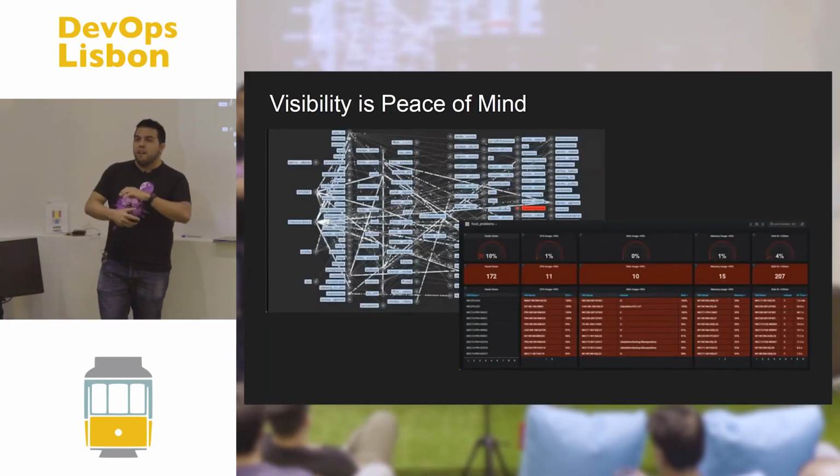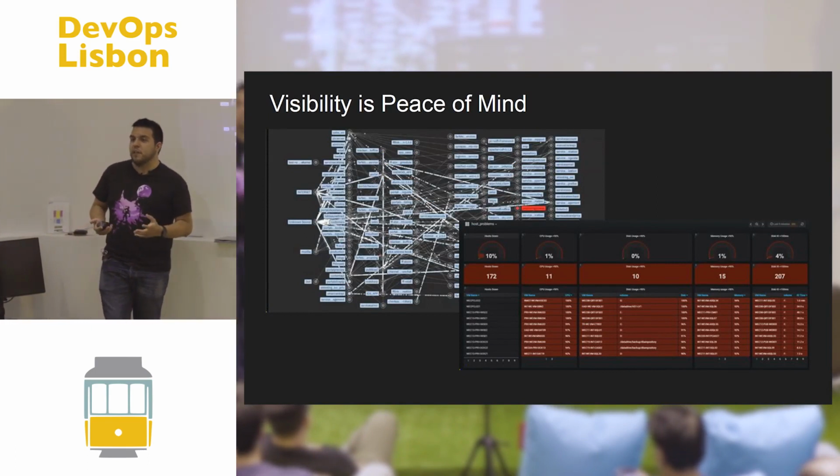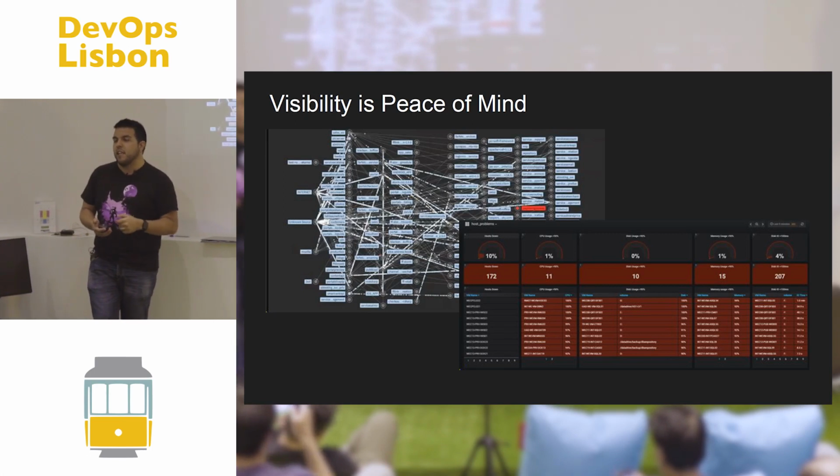Secondly, we can have all the things in the world, but if when they deploy, they don't know what the hell is happening, they won't be happy. So this is part of the peace of mind that they need when they are working.